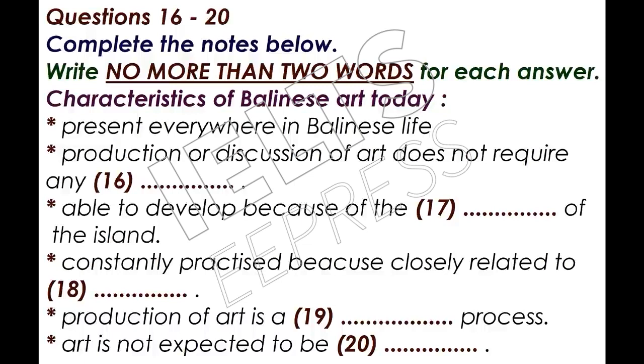Many of the features that give this art its special place in the world today can be traced back to these historical roots. One feature that is rooted in the events of the last century is that today in Bali, the production and the appreciation of art is not restricted to a minority. In fact, there is a famous saying that in Bali, everyone is an artist. And it's not considered that to make art or talk about art, any formal training is needed. Art is just produced as part of Balinese life. Even fruit salad is served with flowers strewn on top.